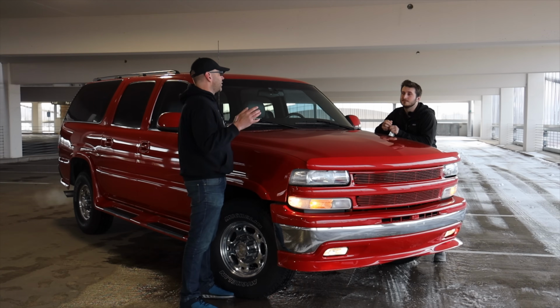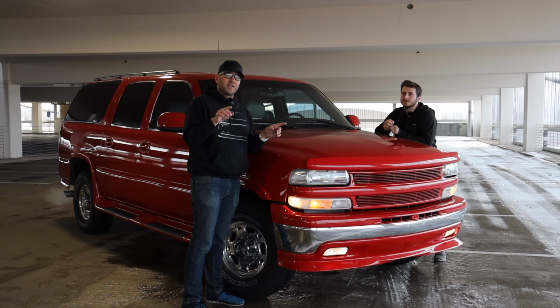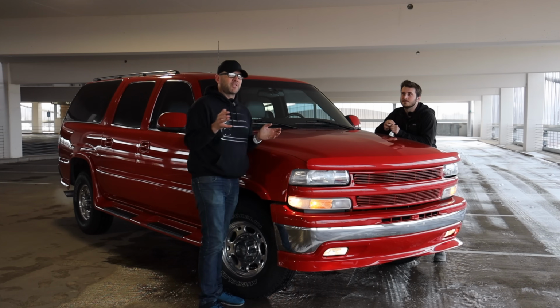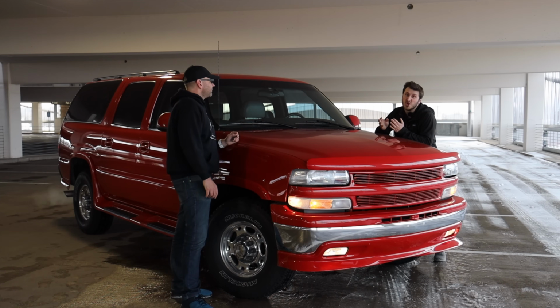Still have the original window sticker, which was $42,000. Fun fact here, we actually did a calculation on today's 2024 pricing, and this would be about a $75,000 vehicle in today's price. Which is about on par for a new Suburban today with no options on it.